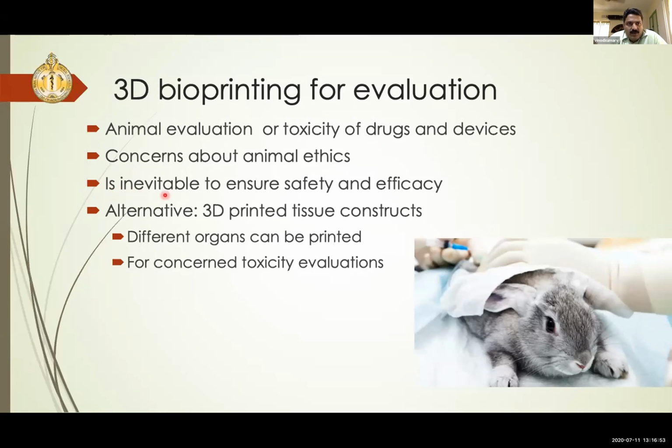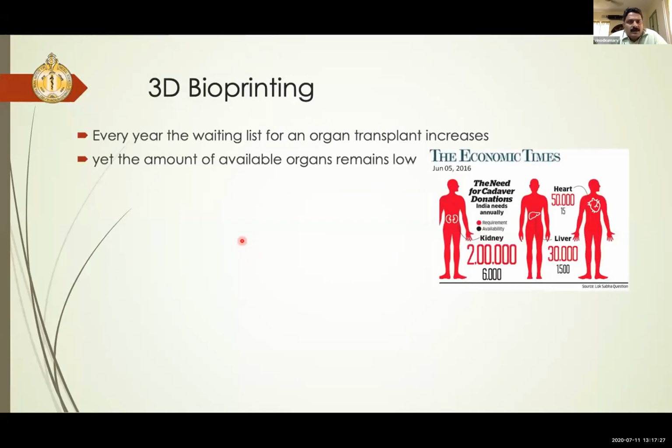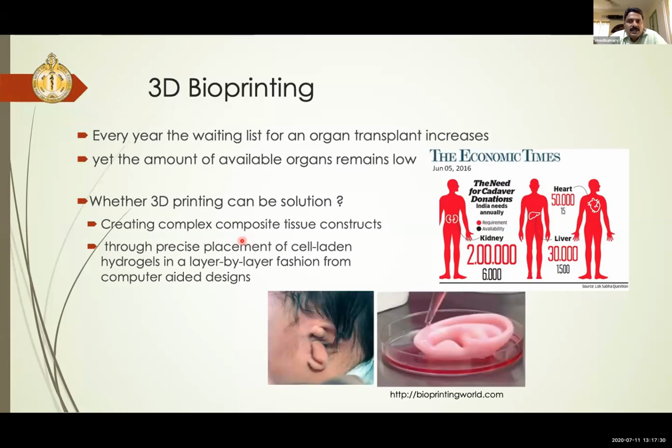And we all know that animal evaluation is an inevitable part of medical device or drug development. If we can replace that with 3D printed tissue constructs, like for hepatotoxicity studies, if we can have a 3D printed liver directly, and have different organs printed and the toxicity studied on that, we can reduce animal usage, or in the future, we may be able to avoid animal usage completely. And people are trying to develop various 3D printed organs as such.